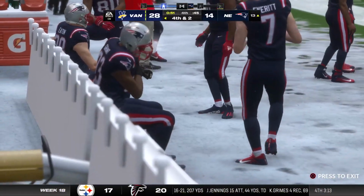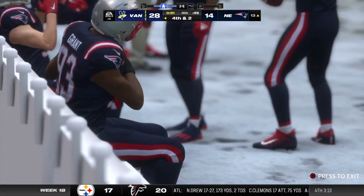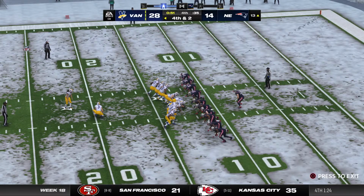And now a pause. It looks like we have a Patriot injured on the play. Now, this is just the last thing you want to see in the final week of the regular season. Well, I hope he's okay. We'll step aside and be right back.